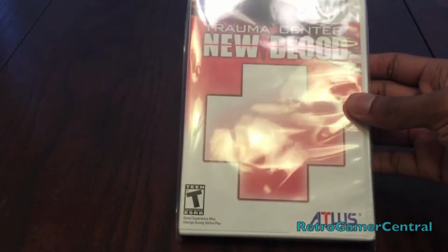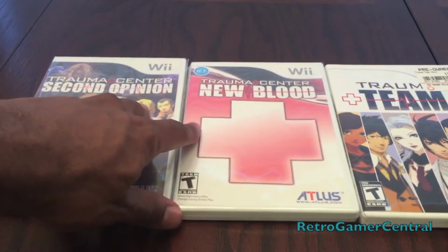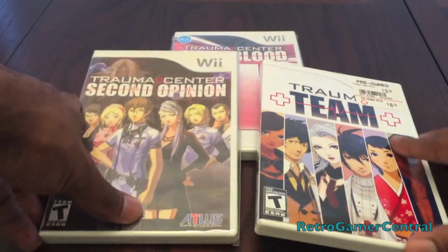First up, I'm going to start off with a little trilogy here for the Wii. By Atlus, we have Trauma Center: New Blood, Trauma Center: Second Opinion, and we have Trauma Team. That little trilogy right there. Sorry about all three of these not really being in the photo here.